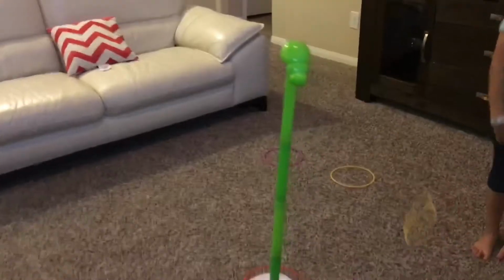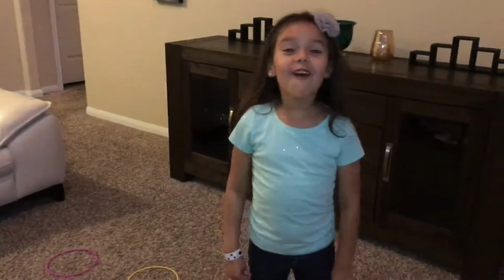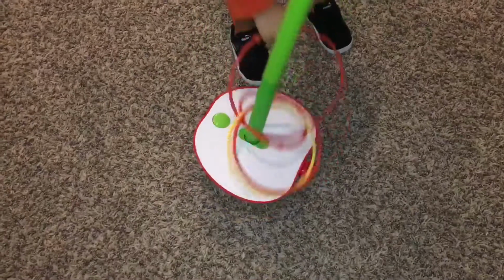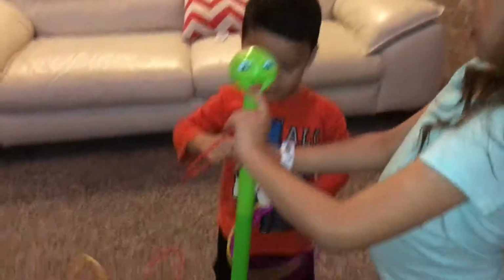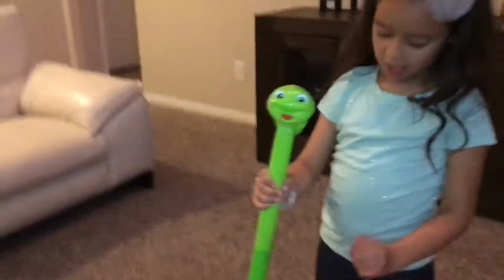Okay, my turn. I was almost close. You sure were, but not close enough. We see 1, 2, 3 red and 2 yellow. No, only 1 yellow. And then 0. Okay, so how do you guys like this game? A lot.